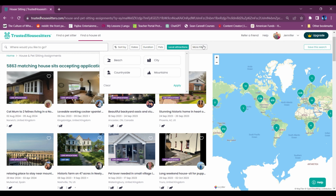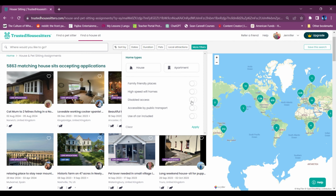And then finally, there are more filters. I can search if I want a house or an apartment, family-friendly spaces, high-speed Wi-Fi. Actually, we should probably do that one because we work from home, so we need high-speed Wi-Fi. Also disabled access, accessible by public transport, and use of car included. So there are a lot of cool things that you can narrow your search by. But you don't have to use any of these to find yourself a good house sit.